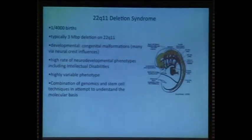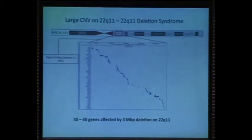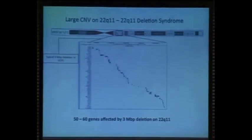22q11 deletion syndrome is reasonably common, typically a heterozygous 3 million base pair deletion on 22q11. It causes many developmental malformations and a high rate of neurodevelopmental phenotypes, and interestingly, a highly variable phenotype even in patients with seemingly the same type of copy number change. Here is the CNV region on 22q11, a 3 million base pair deletion, with up to 50 or even 60 genes affected in patients with the typical deletion. There are many interesting potential candidate genes in that region, so it's not easy to sort out which gene does what.